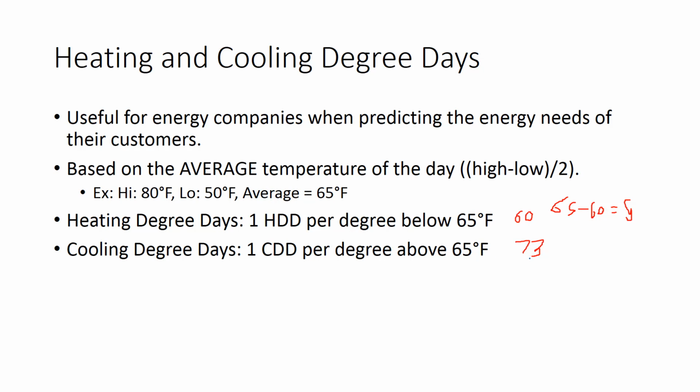Well, to determine how many cooling degree days, subtract 65, and that gives you 8 cooling degree days. And so that's how you do this. You're just looking for the difference between that day's average temperature and 65. If it's higher than 65, then that is a cooling degree day. If it's lower than 65, that is a heating degree day.